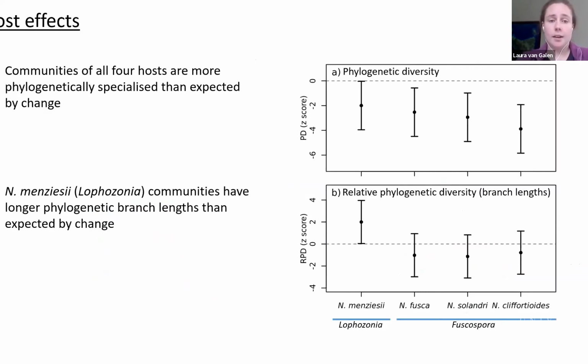And lastly, I looked at this in a bit more detail, and I did some randomization tests to determine whether or not the fungal communities of the four main host species were phylogenetically specialized. So this top figure here is the phylogenetic diversity, and anything below the line means that they're more specialized, or less phylogenetically diverse than you would expect by chance. And all four groups were, so that's more indication of specialization.